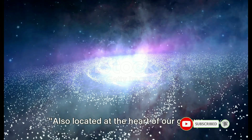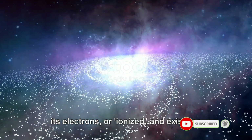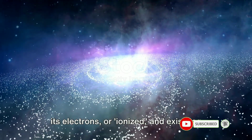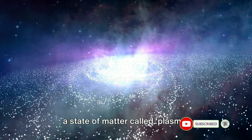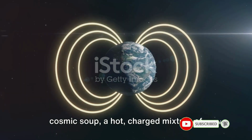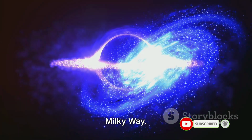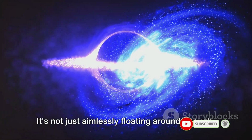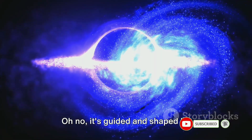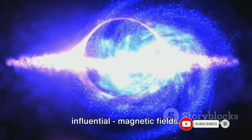Also located at the heart of our galaxy is hotter gas that has been stripped of its electrons, or ionized, and exists as a state of matter called plasma. Now imagine this plasma as a kind of cosmic soup, a hot, charged mixture of particles swirling in the heart of the Milky Way. It's not just aimlessly floating around though. Oh no, it's guided and shaped by something unseen yet incredibly influential: magnetic fields.